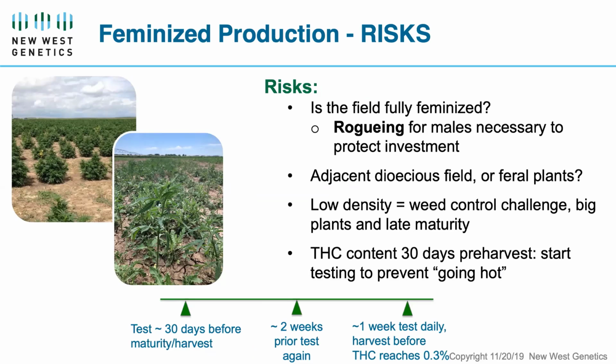So just talk about the risks. We're talking about some pretty expensive planting inputs. First thing is most feminized seed providers are not guaranteeing 100% female seed. I don't know of any that are. So if the goal is to keep pollen out of the field, there'll be a necessary investment in roguing. A single male can do a lot of damage. It's a prolific pollen distributor, and it can make a lot of seed from even a single male making its way through. You may end up with a fully feminized field and your neighbor grows a dioecious field, or you have feral plants and still end up with seed.